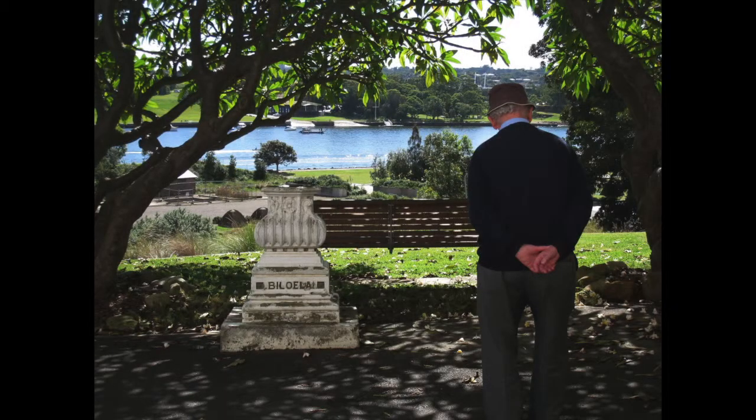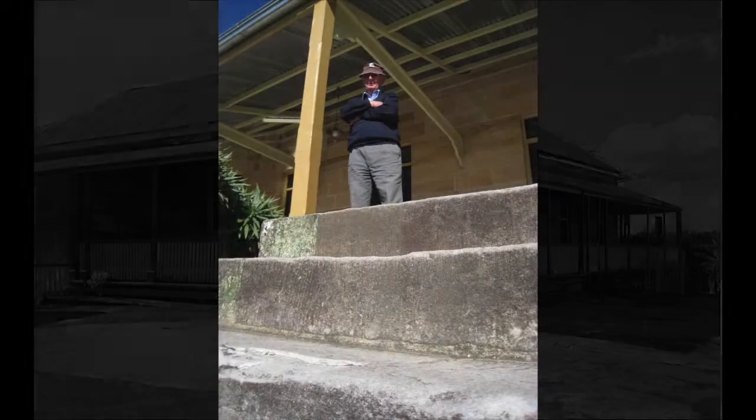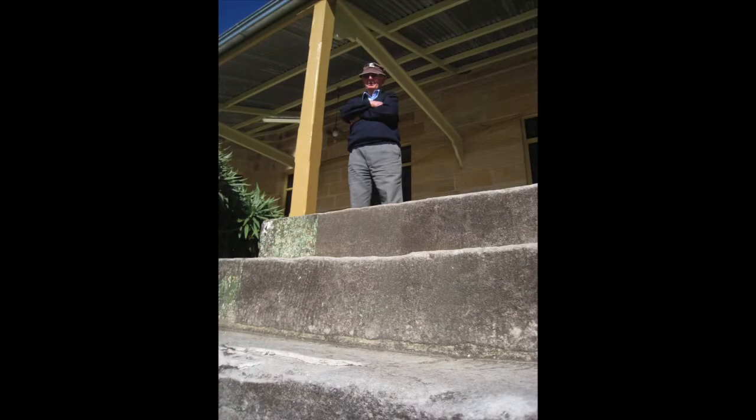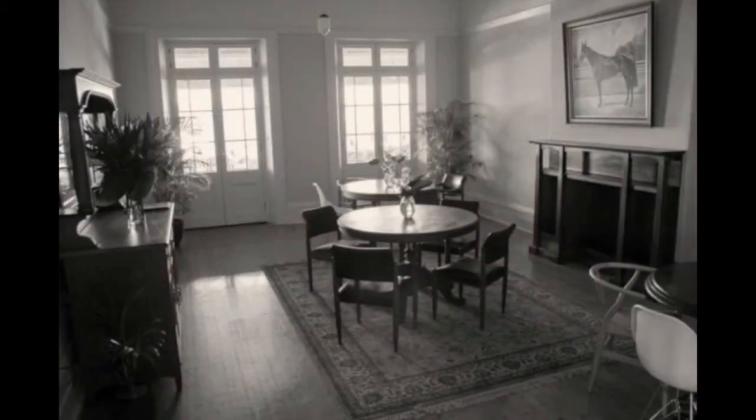Biloela House, we lived in the southern section of Biloela House, which was a convict-built building. They were all big rooms, and 12-foot ceilings.